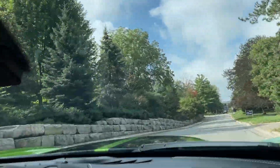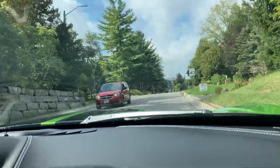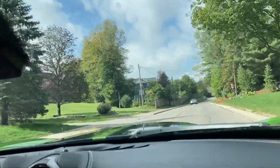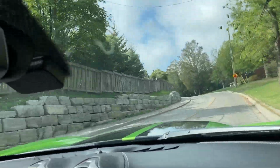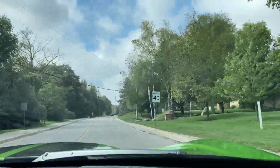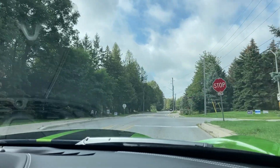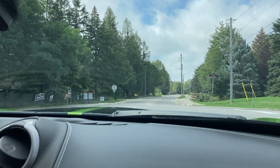Oh, look at the grip on this thing. Wow. I am holding on for dear life. That's what this is for. Oh yeah, but I gotta hold the camera. I'd rather get some good video.